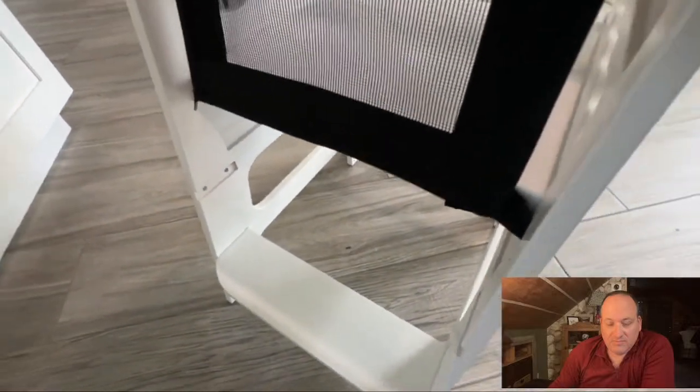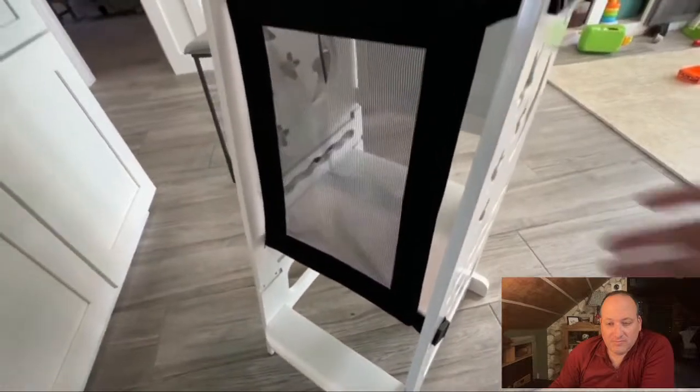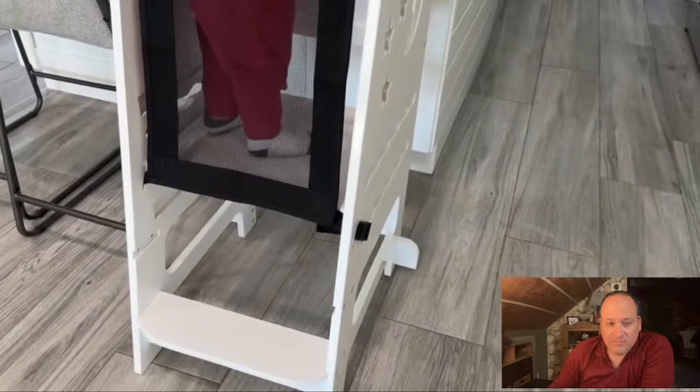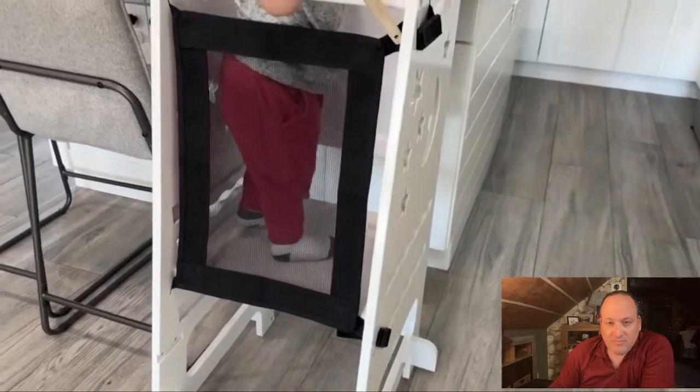Ours is white, which I love because it matches our kitchen really well, but they also have different color options to choose from. Our little one is so content when he's in there. He's able to be a part of the action in the kitchen. So if you're looking for a way to get your little one involved without them getting in the way, definitely check out this kitchen helper stand from Total. You won't regret it, and that's my point of view.